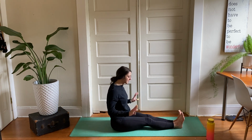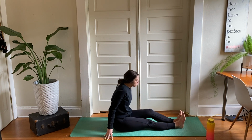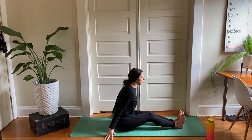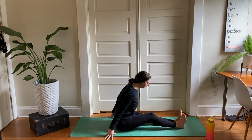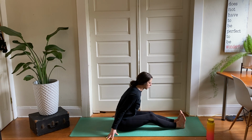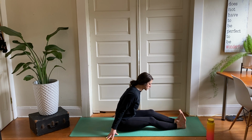So to start, hands are gonna go next to you, and I just want you to reach your belly button forward and alternate bending and extending one knee at a time. Just feeling them start to open up. Mine aren't too bad today, so I'll be able to go into some of these stretches fairly deeply.